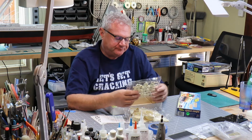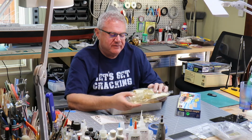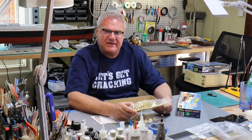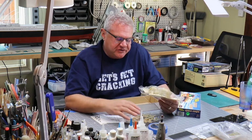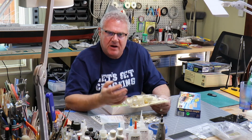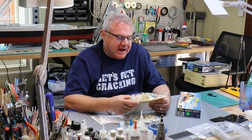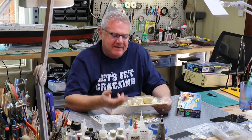One thing I'll talk about with plastic kits, there is a thought process out there, and it's a good one, that when you get a kit like this and you open it, the first thing you do is wash all of the parts in very warm soapy water, like Palmolive or Dove, to get any release agent off of the parts. Because otherwise you might have a difficult time when you go to prime it and then paint it.